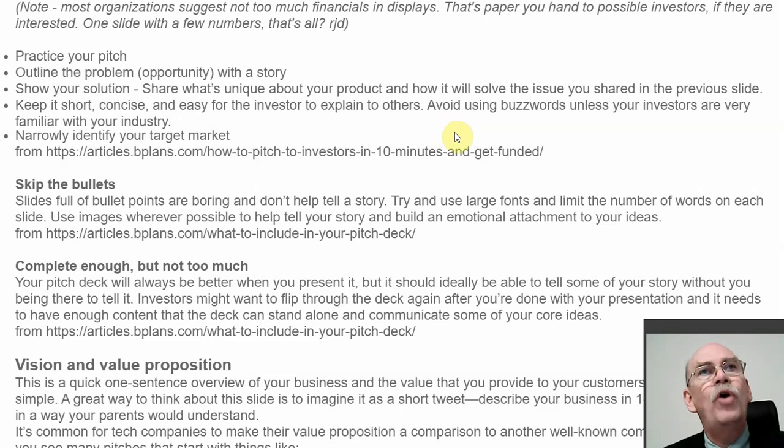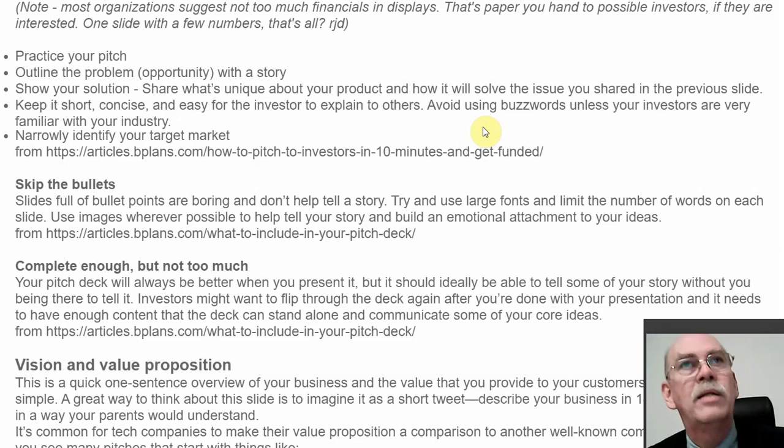It says here, avoid using buzzwords. Buzzwords means those code words, those technical words inside a certain industry. Okay? So if I talk about SLA, you're not going to know what it means, because SLA is something specific to language education, second language acquisition, and 97% of the world has no idea what SLA means. Maybe 98% of the world. So don't use the buzzword unless you think your investors are very familiar with your industry. They know these words. Okay?